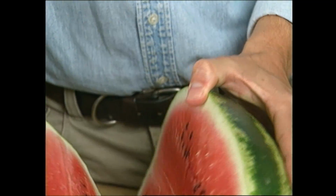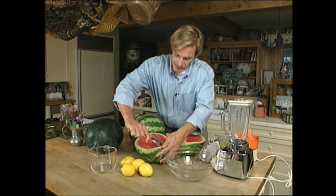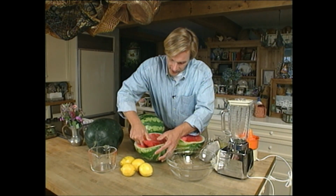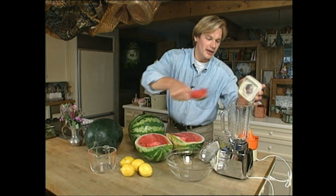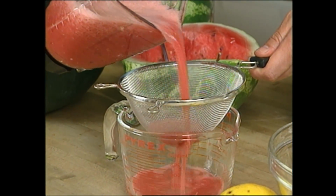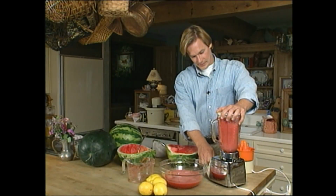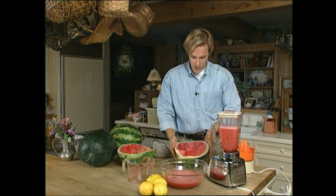To make the sorbet, you'll need 6 cups of watermelon juice. And it's as simple as scooping out the flesh of the melon, seeds and all, and putting it in the blender. You see, the seeds really don't matter here, because once it's blended, I'll just strain the juice. Depending on the size of your blender, you may have to fill it a couple of times to get enough juice. I think this is a great way to use these seeded melons. I like saving the seedless for eating sliced.